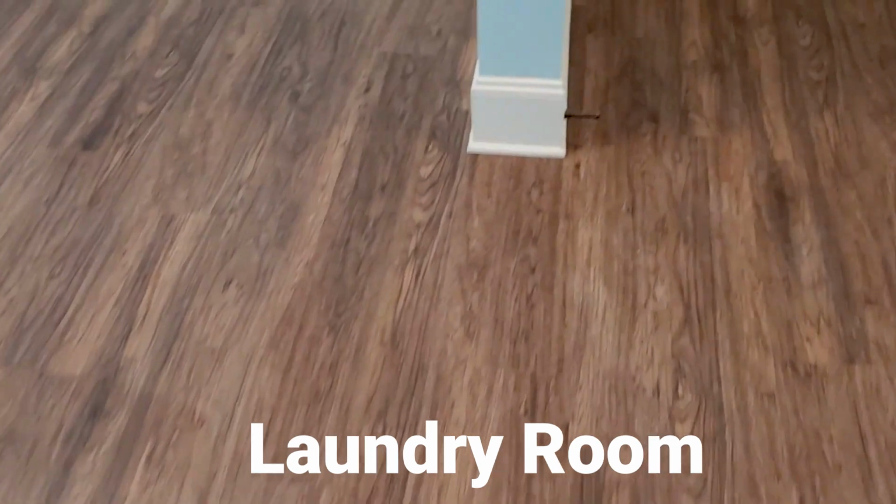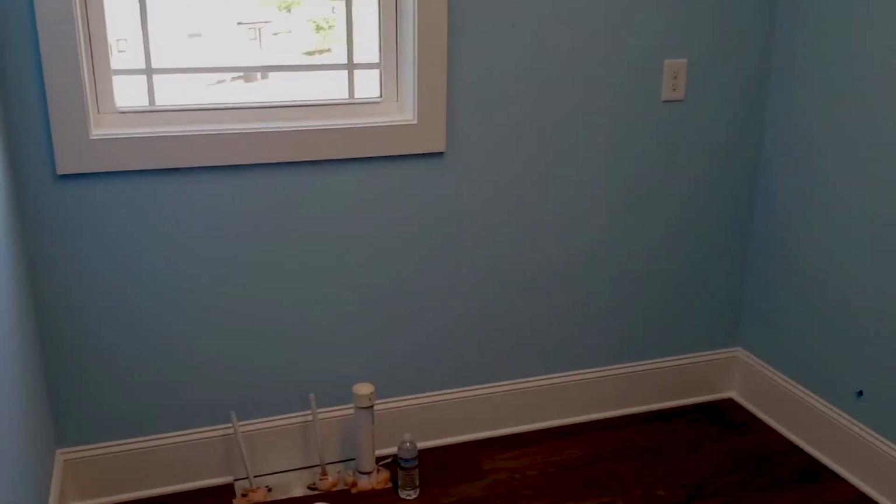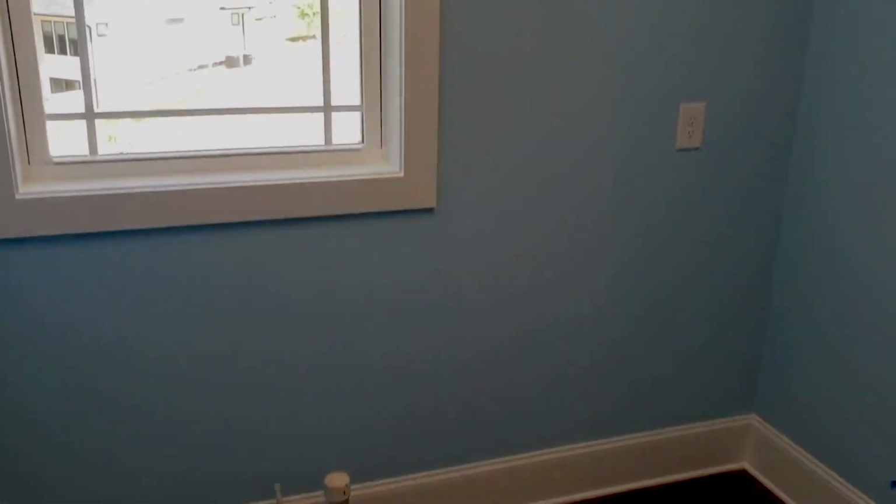Now here, this is a finished in place hardwood, but we went to a luxury vinyl plank floor for the laundry room. The laundry room's gonna have, there's your entrance from the garage, there's your drop zone with your cubbies below and above, and here's washer dryer area, and sink is going over here in the corner. But still have a lot of natural light in there.